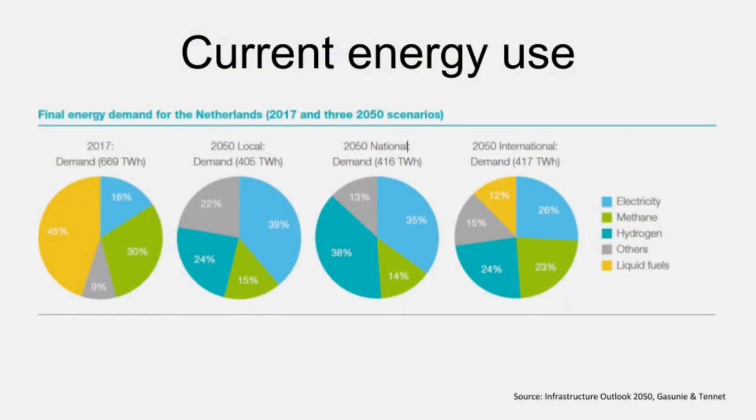So I took this data from a report, The Infrastructure Outlook, by GasUnie and TenneT, so the gas company and the electricity company. So I think it's pretty well balanced in its research. So what's the energy demand going to look like in 2050? Well, most of it is probably going to be electric. If you take a look at these graphs, there's three different scenarios: the local, the national, and the international.